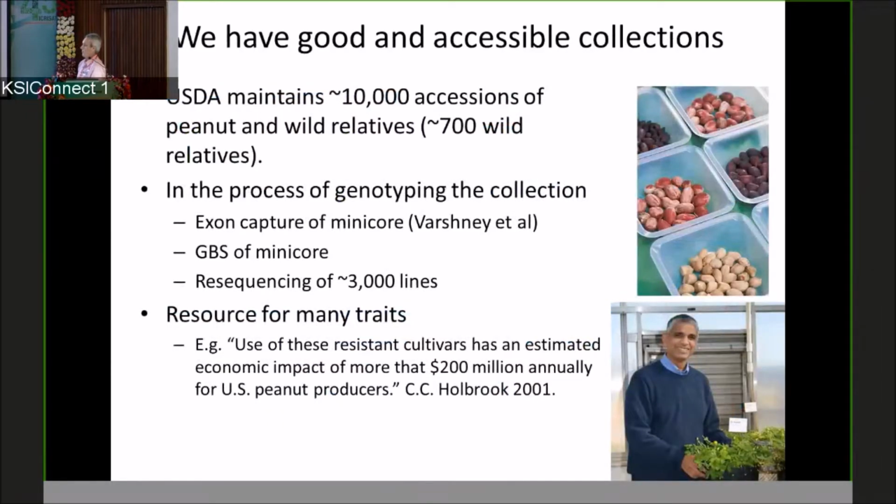As I mentioned before, we have very good and accessible collections that have been maintained for decades, curated, and information has been layered on these over time. The USDA collection was actually located about an hour and a half from our campus in Georgia. It has about 10,000 accessions of peanut and wild relatives. ICRISAT has a very rich set of accessions as well, and in South America, Brazil and Argentina, they also have sets of collections.